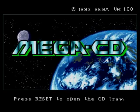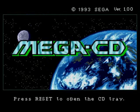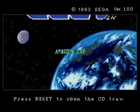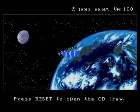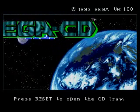And now we're going to look at Euro Mega CD opening for Model 1. Yeah, the music's totally different, but it also shows sprite scaling and rotation. That wasn't quite possible like that in the Sega Genesis or Mega Drive.